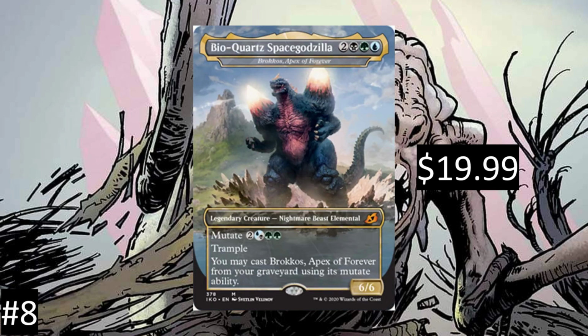Next is Space Godzilla, this is one of the Godzilla alternate arts, which is actually Brokkos, Apex of Forever. This one is, again, a legendary creature, which I think adds to its value, but also it is a mythic Godzilla alternate art, which I think just instantly drives up the value. Anyone who likes Godzilla is going to be more likely to buy this version of it, but it's still only at $20, which, I mean, $20 for one card, that's a lot, but for a full art, alternate art with an alternate name with another product on it, it's not that crazy.